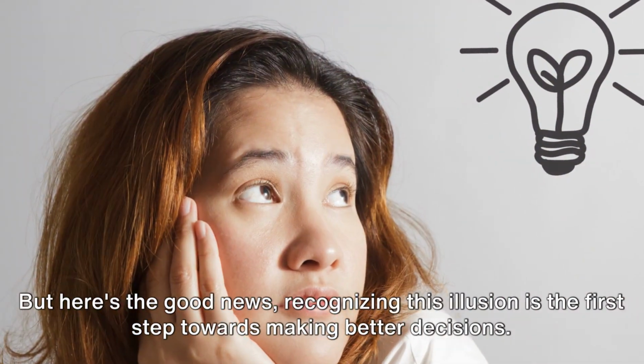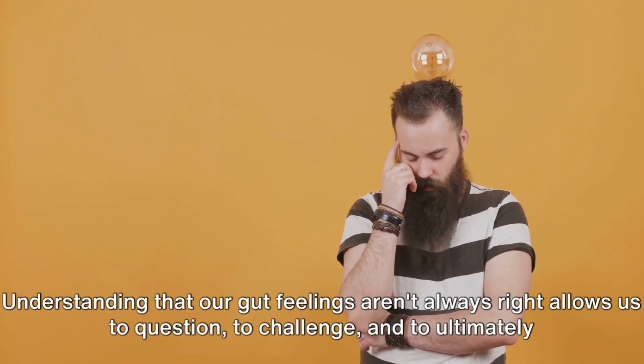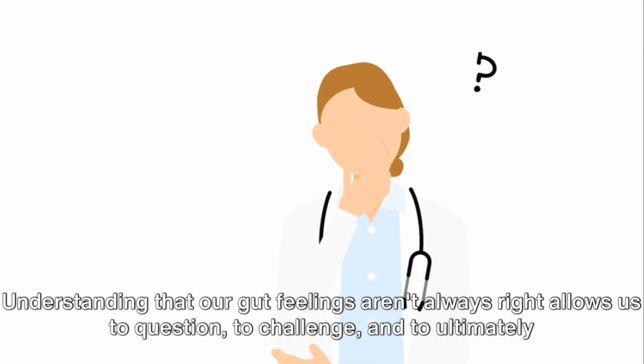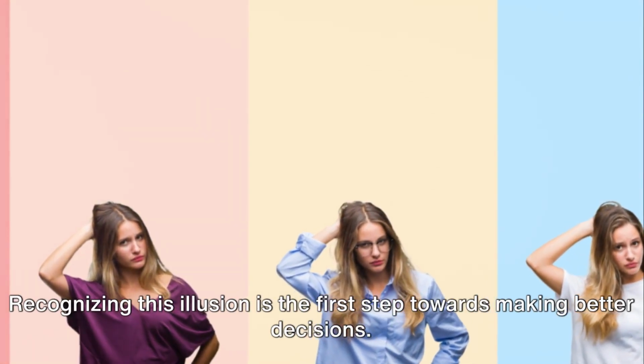But here's the good news. Recognizing this illusion is the first step towards making better decisions. Understanding that our gut feelings aren't always right allows us to question, to challenge, and to ultimately make choices based on more than just a hunch.